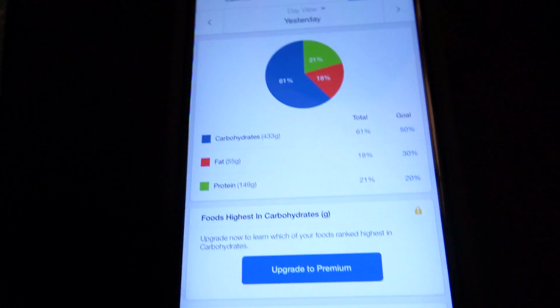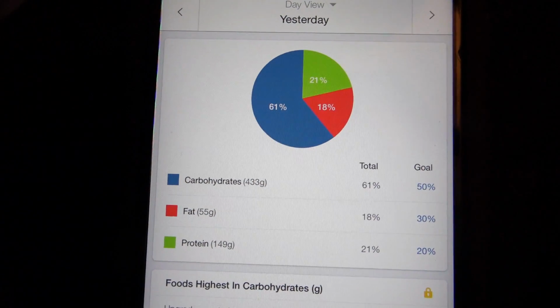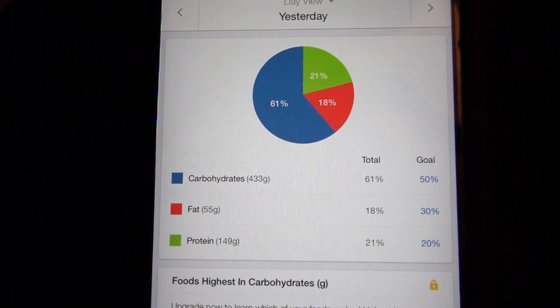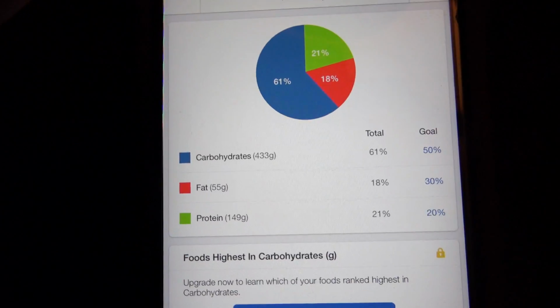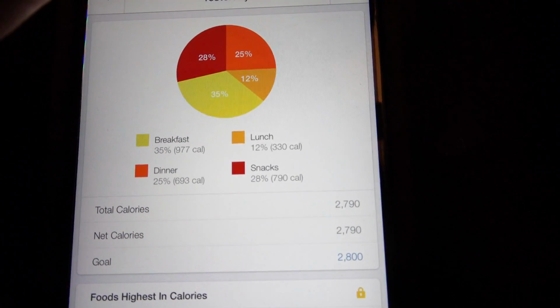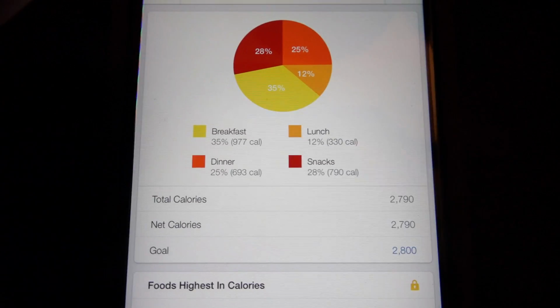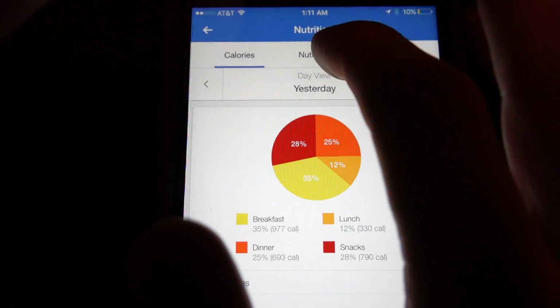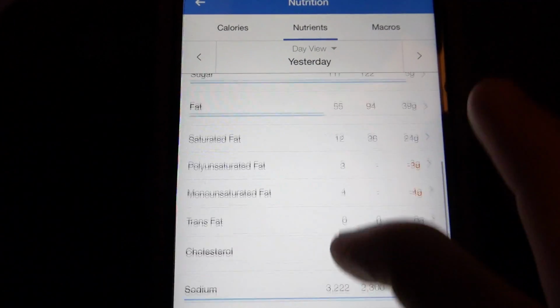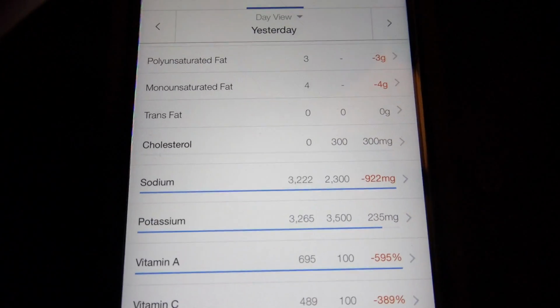And then the total of my macros is 433 grams of carbs, 55 grams of fat, and 149 grams of protein. So that's actually a pretty good split. That's all just kind of eyeballed. I wasn't really planning it. And finally, for the calories, we have, come on, girl. We have 2,790 calories when I was aiming for 2,800 calories. So that's actually pretty good. And just for the hell of it, let's see how much sodium I took in. 3,222 milligrams. Actually, that's not too bad.